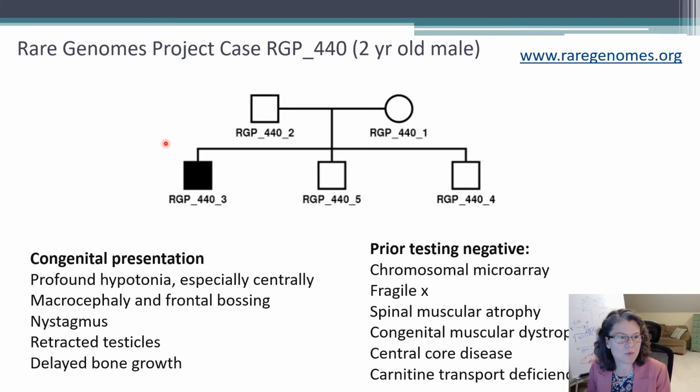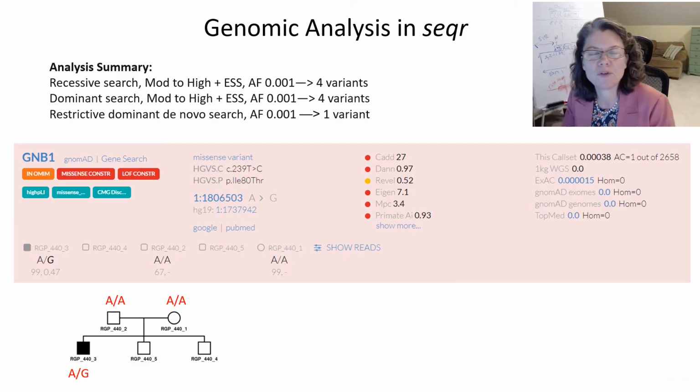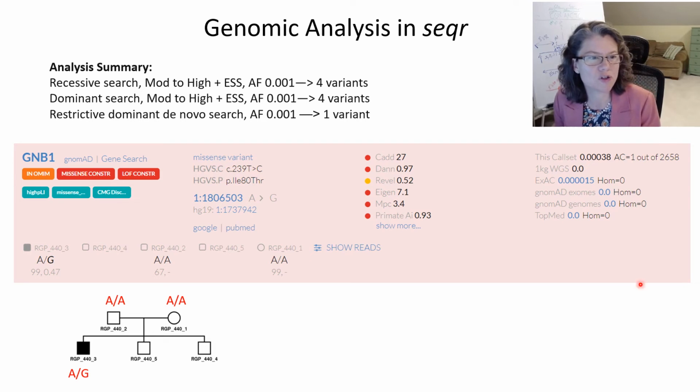So in this case, the proband is shown here, a 2-year-old male who had a congenital presentation of profound hypotonia, macrocephaly, frontal bossing, nystagmus, retracted testicles, and delayed bone growth. He had had prior genetic testing that was all negative. And after sequencing him and his parents as a trio, we did a typical search looking for dominant and recessive causes of disease and identified one de novo variant. Now, most every exome or genome we sequence, you find on average one de novo variant. So although somewhat suspicious, it's not a guarantee.